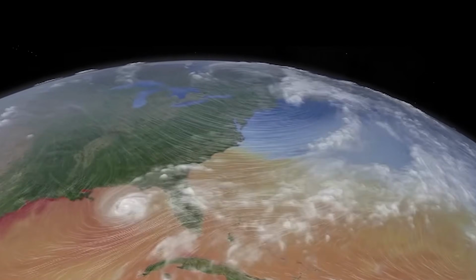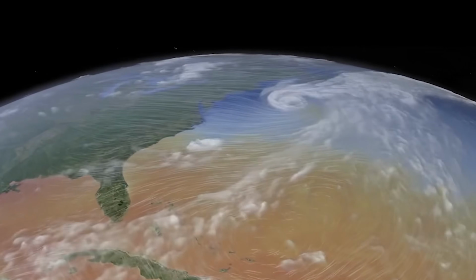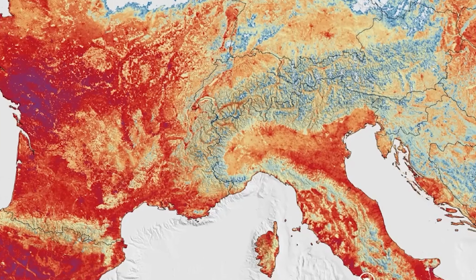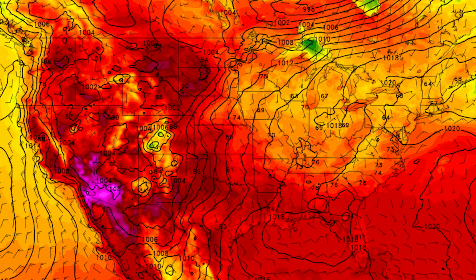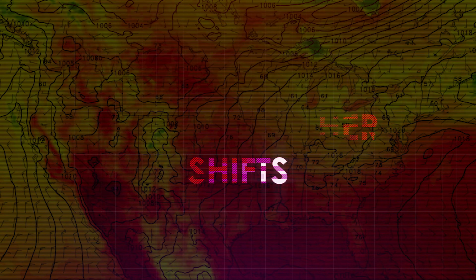And a super El Nino has been bringing a lot of big impacts to our weather across much of the northern hemisphere. In Europe, major heat waves have been going on across much of the continent. Across the Atlantic Ocean, our hurricane season remains somewhat inactive. And across much of the United States, our weather definitely has been impacted.